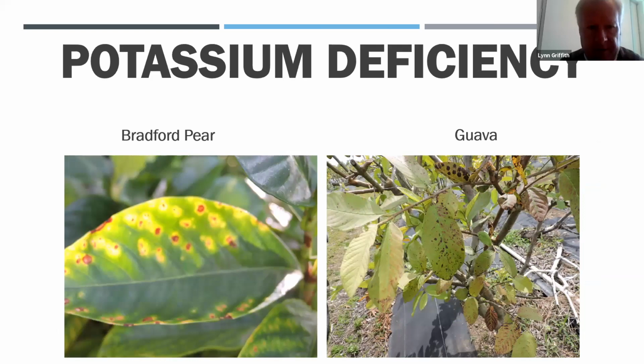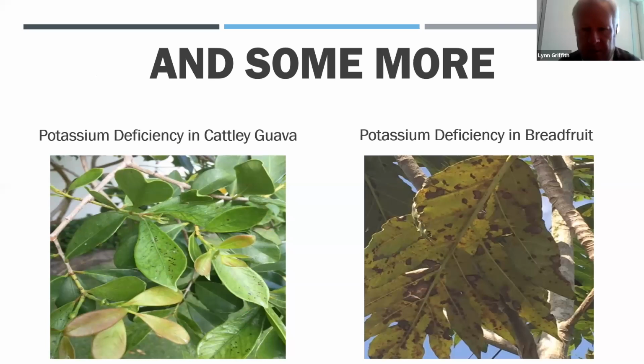Potassium deficiency in pear. I took that shot in South Georgia. On the right is a guava tree in a guava grove in Homestead. If you look kind of to the upper right of the slide and to the very bottom, you'll see purpling in older leaves. That is also phosphorus deficiency. The purpling is phosphorus deficiency. The speckling is potassium deficiency. Next, please.